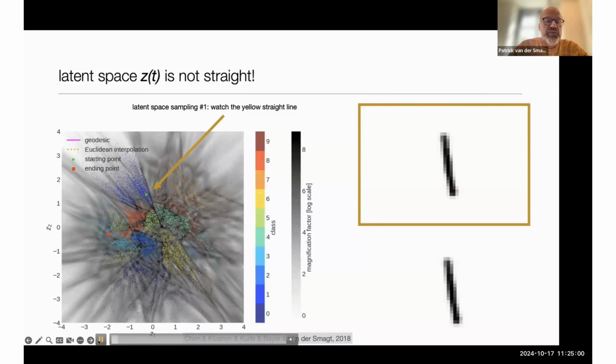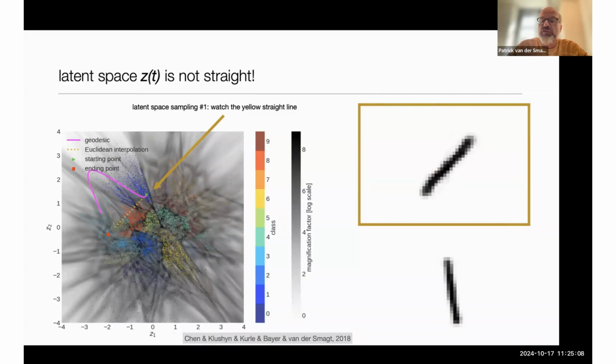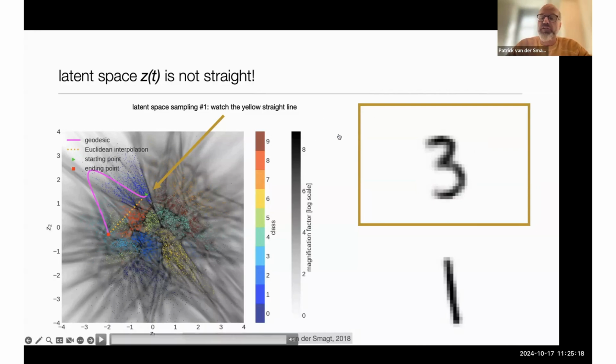To show you what happens here, if I take the straight path, the yellow path, you can see what happens to the digits. It goes from 1 to 8 to 1 to 8 to 5 to 3. It's not the path you want. So it's very difficult if you want to use it in a control system. Your robot, for instance, will make really weird jumps if you do that.